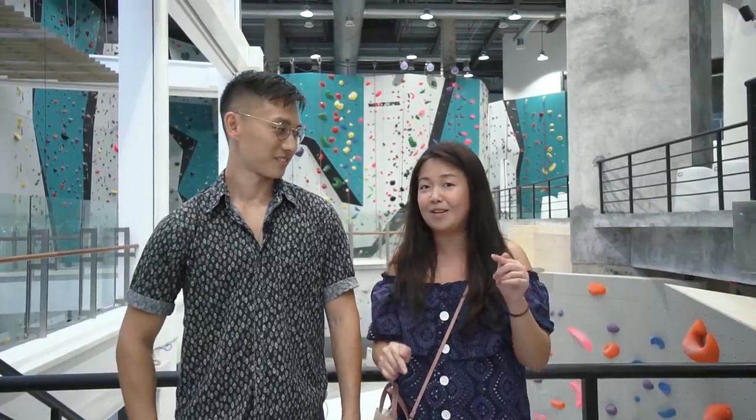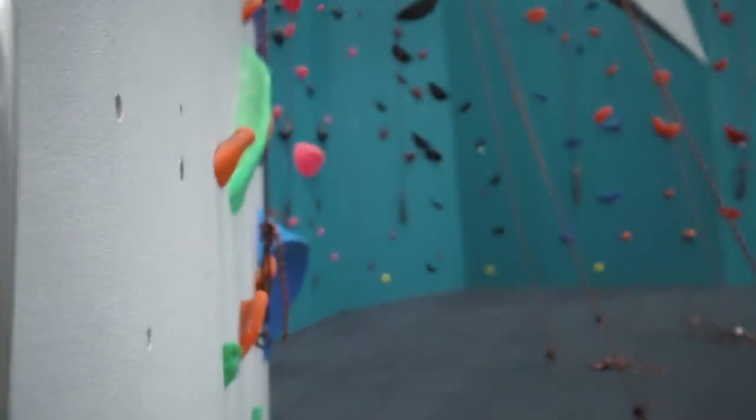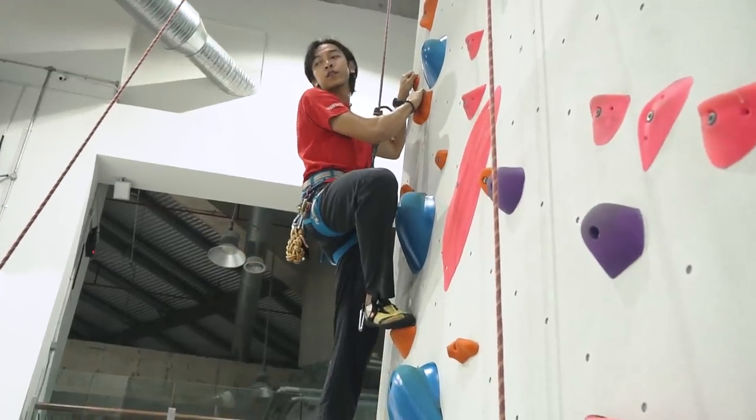So after eating and repeating, we're here to do some exercising. We're at Camp 5, one of the biggest indoor rock climbing gyms in South Malaysia and Singapore. We'll make sure you conquer your fear of heights.